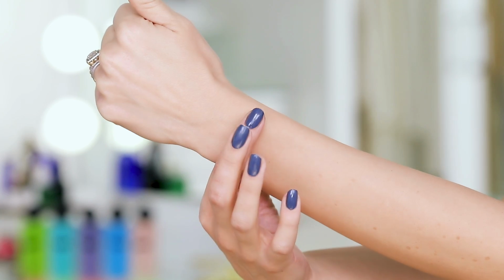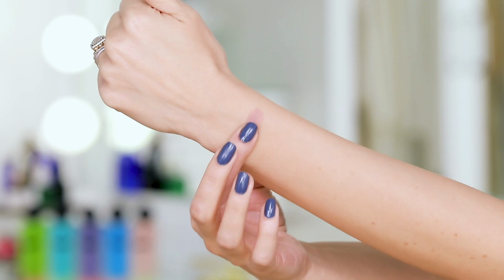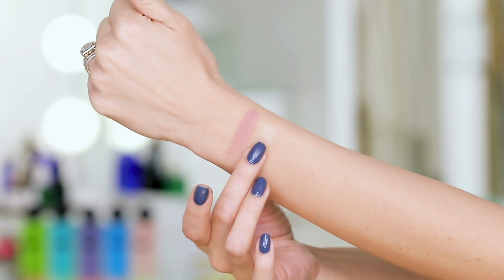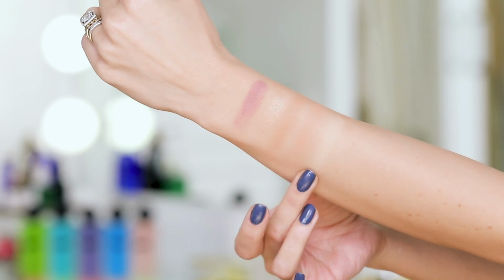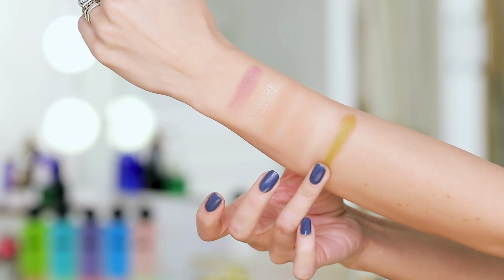I'm just not going to say the names of things, but the top row, you have a beautiful taupe matte shade. You have the brightest shade in here that I am using as the inner corner highlight in my look today. You have a couple of shades that are matte that would be great for transition. Right next to those, you have the most beautiful green shade. It is bright, vibrant, and very unique. You can put this in the crease.